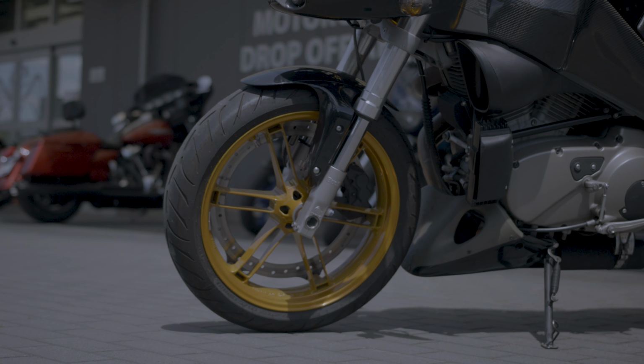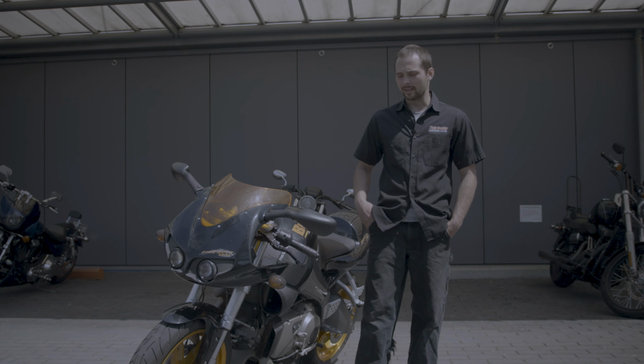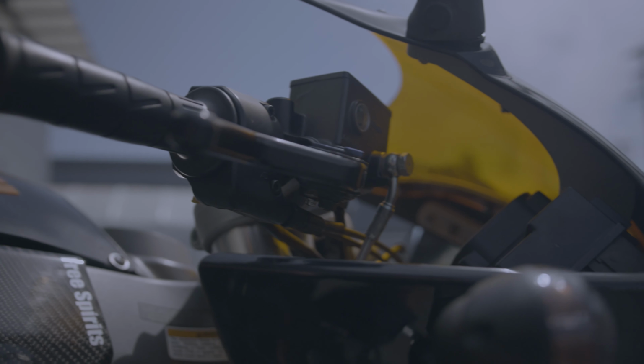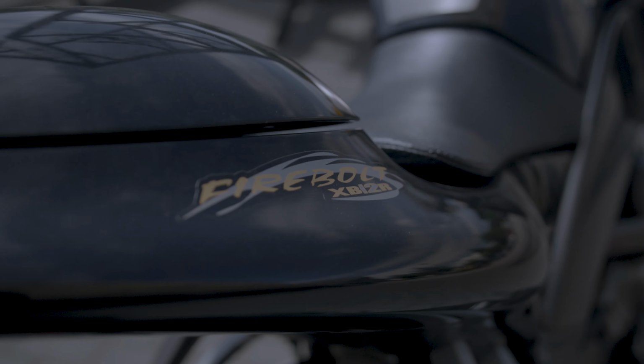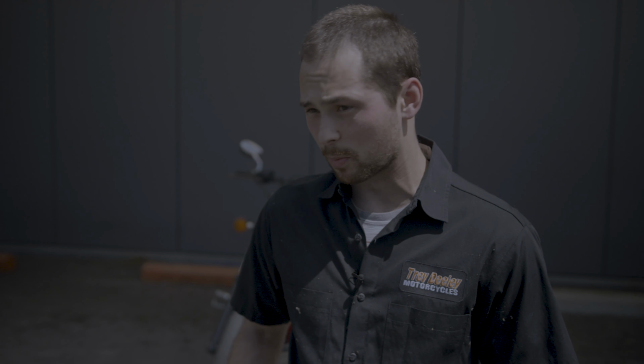Let me tell you about it. It's pretty much bone stock. I pretty much just like it the way that it is. The color scheme is basically all original. These paddle levers are a little bit different, and it's got a D&D exhaust, but besides that, it's basically bone stock. It's a Buell XP12R.